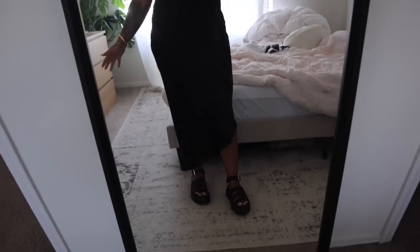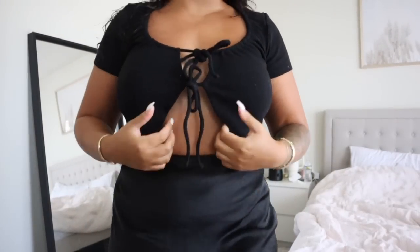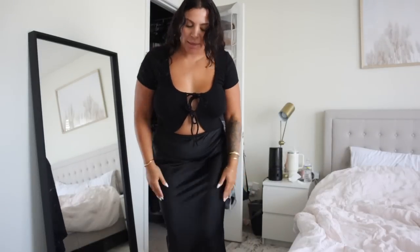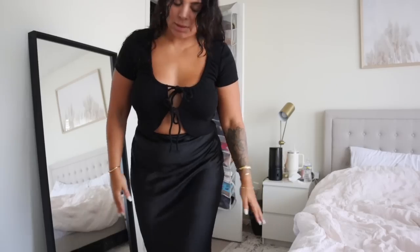Here is what I'm wearing. I'll show you this way so you can see a little bit better, but this top I actually got a long time ago from Arrow. And then this black skirt is from H&M, and then I'm wearing my Doc Marten Blair sandals. Perfume, Ambery Saffron from Dossier.